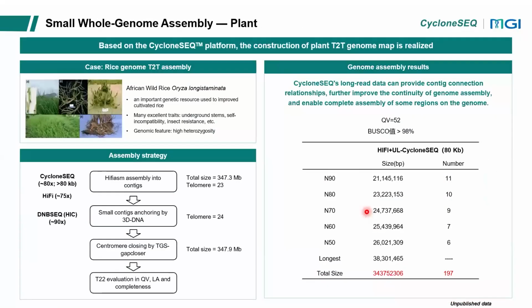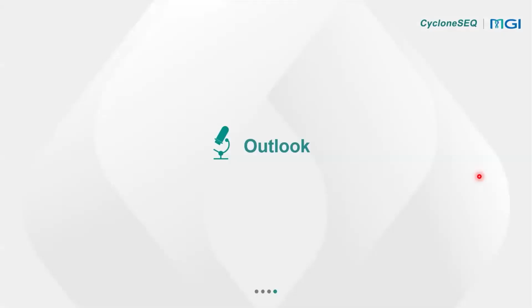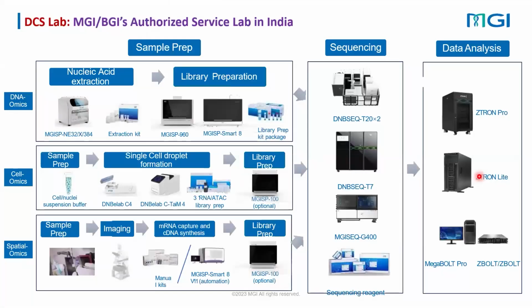The telomere to telomere genome assembly can also be constructed for plant samples with the instrument. Here you can see for the animal, the Contig N50 is almost 274 MB. Yeah, so here just two slides are left.